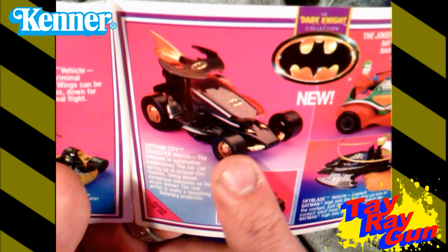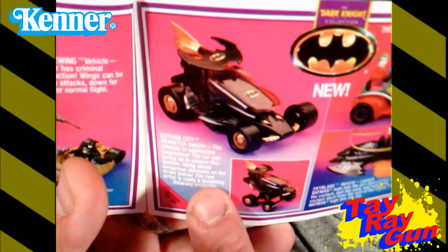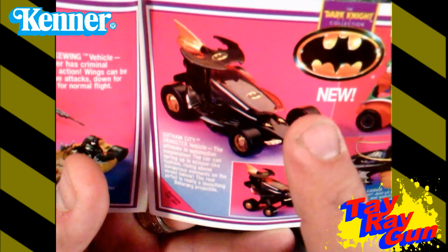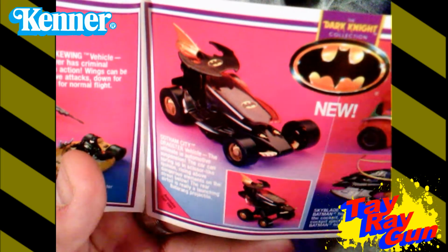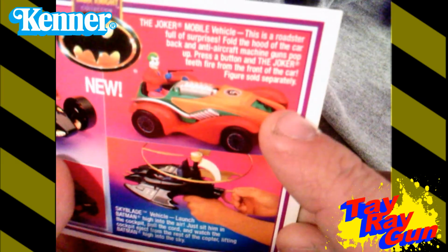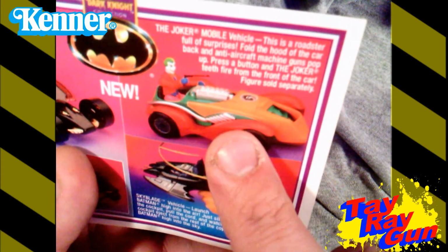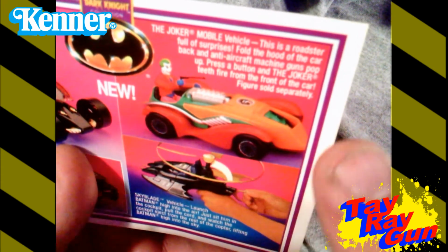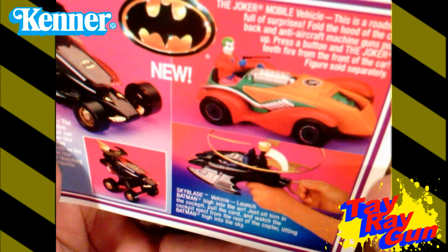And then we had that Gotham City Dragster. Now, I don't ever recall seeing this one out. It was one that came out later, and it's probably rare if it's out there, because I don't think I've ever seen it. And then, same with the Joker vehicle. I do believe that they reused this again down the road for one of the Joker vehicles in the animated series, but I could be wrong.